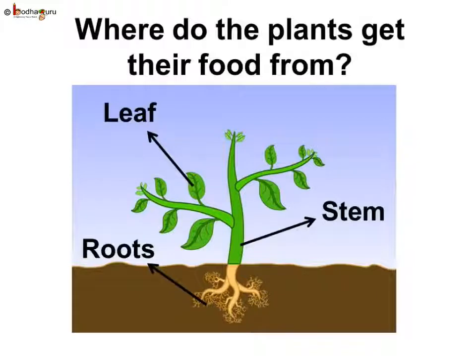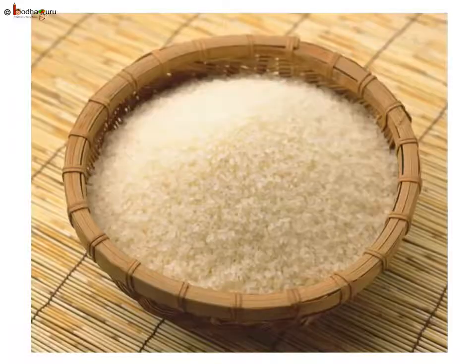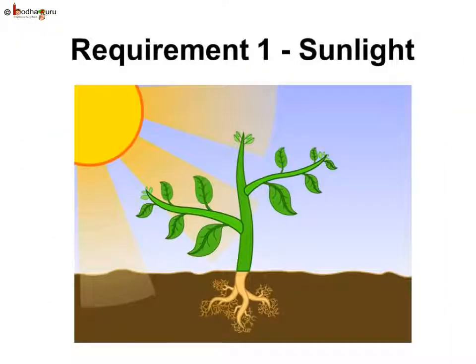Plants make their own food. The roots, stem and leaves help the plants to prepare the food. At home, how does your mother cook food? Let's say she's cooking rice. She needs fire, say from the gas stove to cook, correct? Same way, the plants need the heat energy from the sun to make their food.